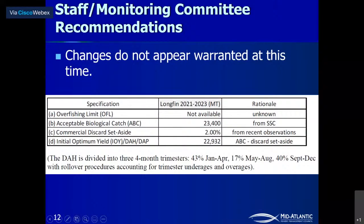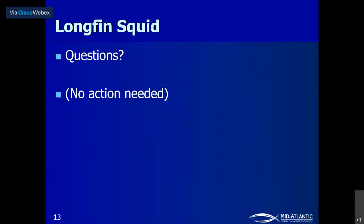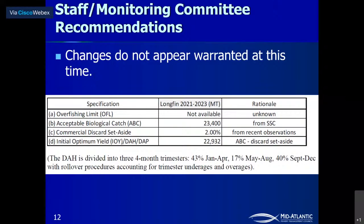Okay, so just coming back to where we are with specs right now, the monitoring committee also met and reviewed the same information, and the monitoring committee recommends that changes do not appear warranted at this time. I just copied and pasted that table again, so I'll pause now for questions on this, and no action is needed unless decided as warranted by council.